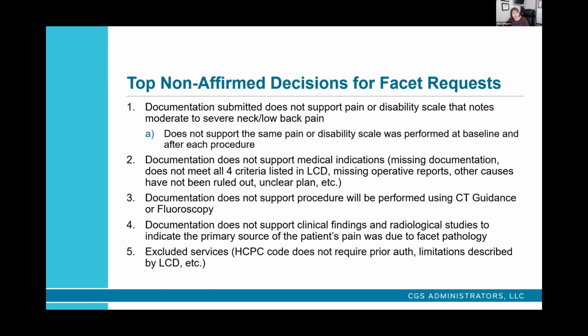Other things, the last reason that we see for that we will give a prior auth request a non-affirmed decision is related to excluded services. Sometimes people have given us ESI codes and those don't require prior auth. Or if there's limitations within the documentation as defined by our LCD, such as the physician plans to do another injection or another type of spinal procedure the very same day they're going to do an MBB, for example. We have seen some like that. And our LCD actually does not encourage that. So we may not affirm a request because we see that two procedures are being done the same day in particularly the same region of the spine.